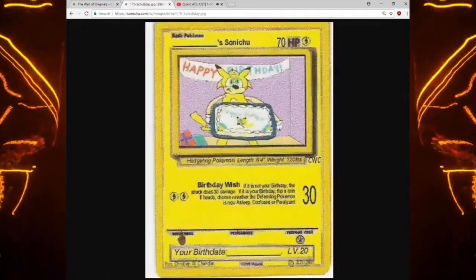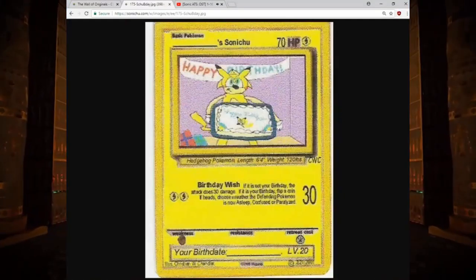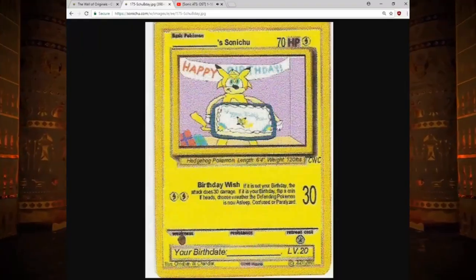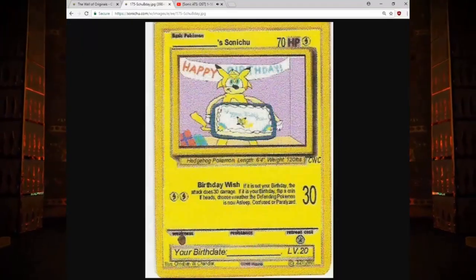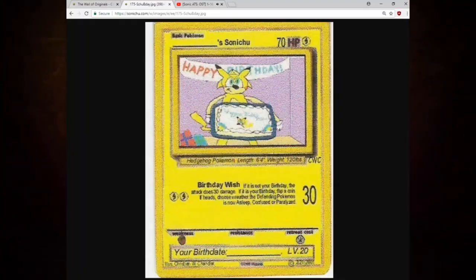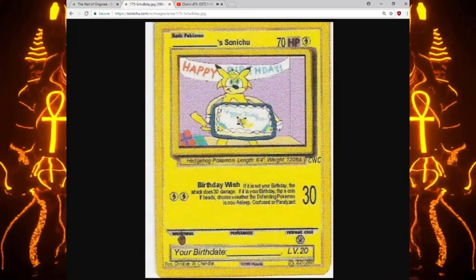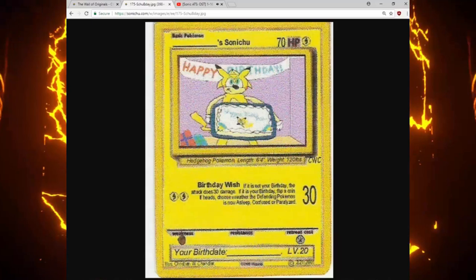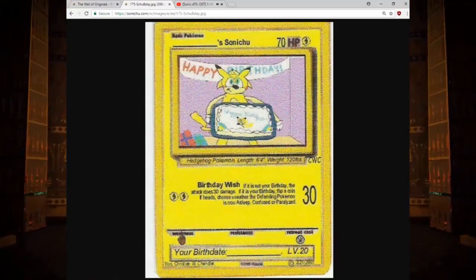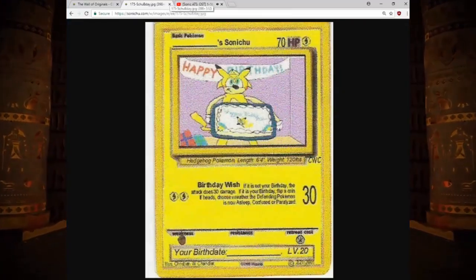Blank's Sonichu. So I guess this could be anyone's Sonichu. You give it to someone as a birthday card. That's actually clever. I'll give him that. This is actually a pretty clever card. It's got a little birthday wish. This is a sweet little gift. If someone was to give me this, I would put it in my drawer and never look at it again. But it's sincere. He probably gave this to so many people, though. I would guarantee he gave this to like 20 people.